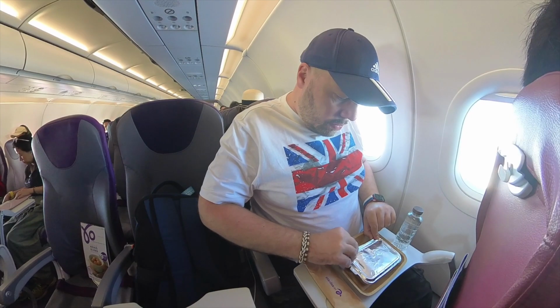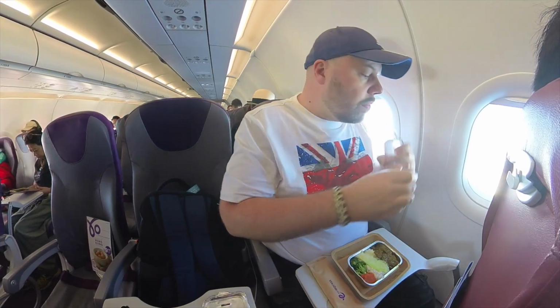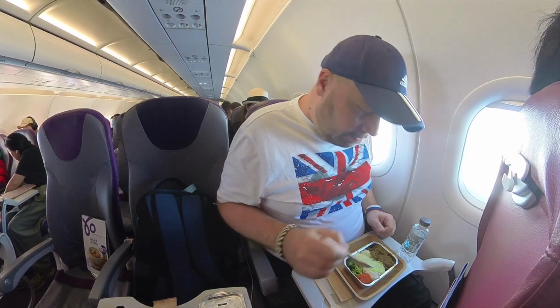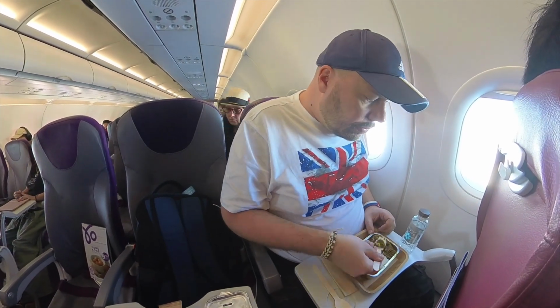My choice today was the Hong Kong style beef brisket curry with rice. The meal, along with a bottle of water, came to £6.50, or around $8.15 US, and it actually looked pretty similar to the picture in the menu. They served my meal about 20 minutes after takeoff, and it was actually surprisingly good.